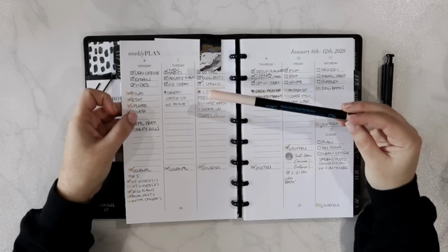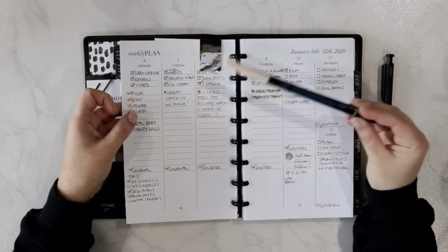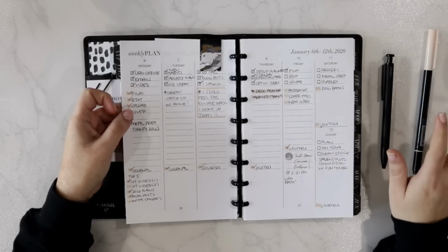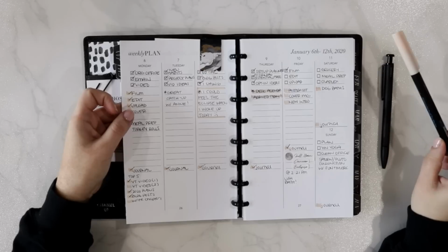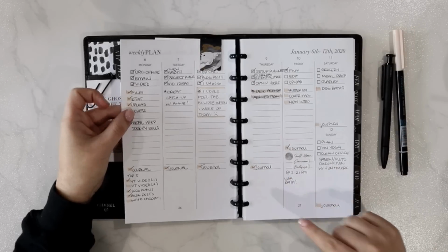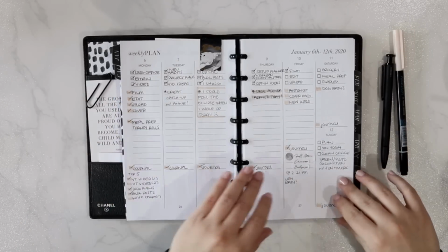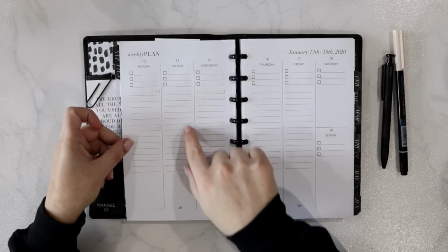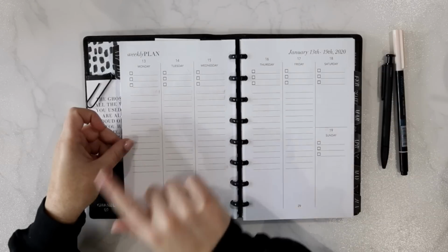Probably at AC Moore too. But I bought mine at Michael's, and they have a ton of colors, but I liked this pretty beige color. I also have turquoise. I have a whole bunch of colors of these, but I really like these, and they do really well as a highlighter in your planner if you're interested, because they don't really ghost too much in the back. You can see them a little bit, but they don't really bleed. So they ghost a little bit, but they don't bleed.